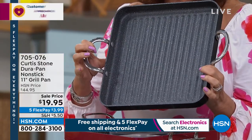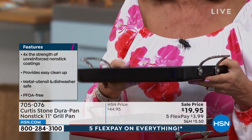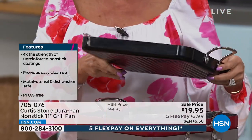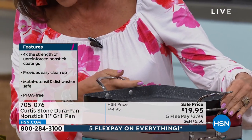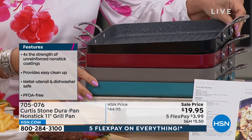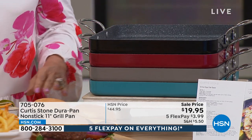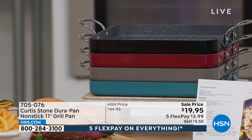You're seeing some of the lowest prices we have done on many of the items in the Curtis Stone collection. So we do have some colors still available on this. We have it in the black, we have it in the red, also that stone gray, and your turquoise is still available in this particular grill pan. And this is a nice big one too, 11 inches.